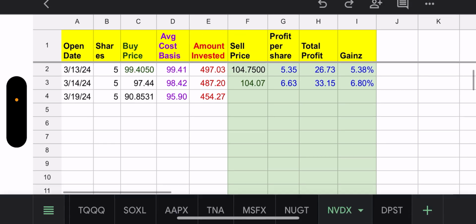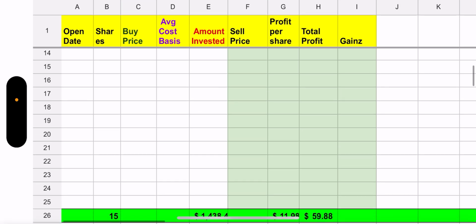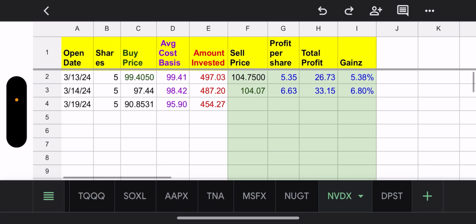NVDX is NVIDIA, obviously. So this week, I sold 2 batches of 5, and I made a total profit of $59.88. I still own 5 more batches. Obviously, it did not continue to go up because, again, I sell these daily too.